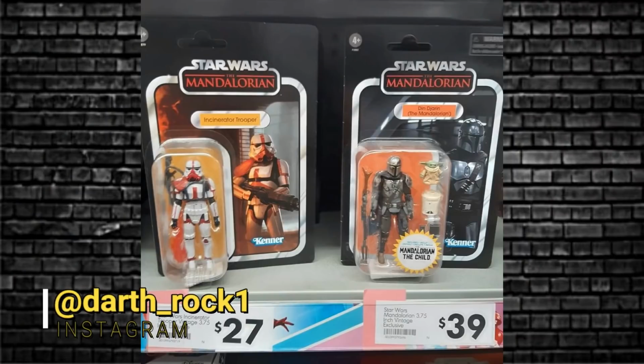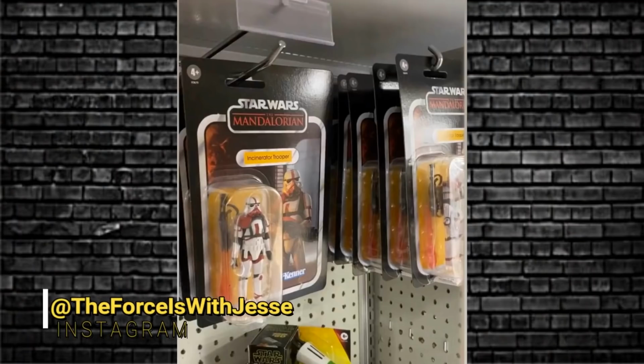All right, so have I covered most of the stuff? New Zealand, yes, go and get your build-up packs thanks to Darth Rock 1 in that picture there. And your Incinerator Troopers. The Incinerator Trooper is also available in Australia at Target stores, but not the lame Target stores that used to be country stores. You have to go to one of the big ones that live thousands of miles from me, so don't worry about that. Go to a big Target. Don't go to a little Target.